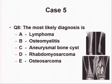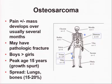Excellent job. This is osteosarcoma. Osteosarcoma usually presents with pain. There may or may not be a palpable mass or a perceived mass by the patient. It usually happens over several months, so it shouldn't be something that's been there for a week. They may have a pathologic fracture at the time of presentation. That may be the presenting finding. Boys are affected a little bit more than girls, and this tends to happen right around peak growth spurt ages, so right about 15. It spreads typically to the lungs and then also to other bones.